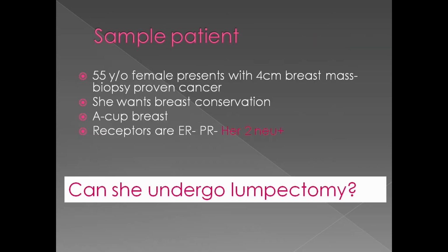So here's just a sample patient just to illustrate the point. A 55-year-old female comes in with a 4-centimeter breast mass, core biopsy done, it's biopsy-proven cancer. She wants breast conservation. She doesn't want to lose her breast. But look, she's an A cup. She's got a 4-centimeter tumor. That's not going to look good, okay?